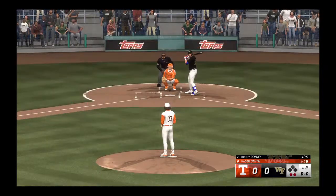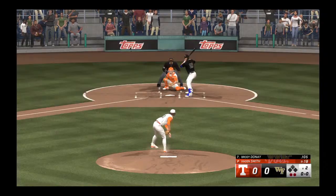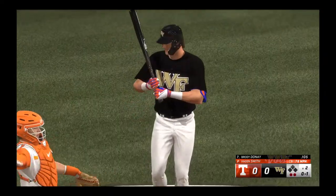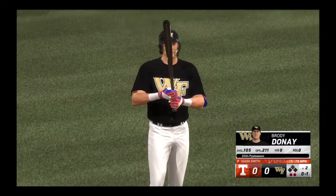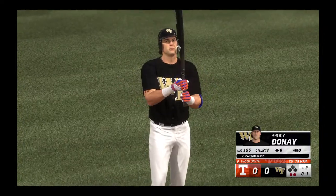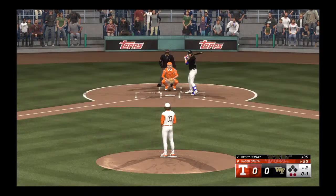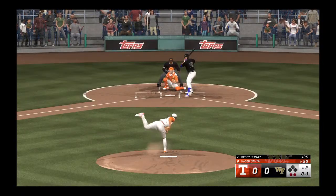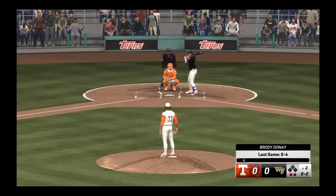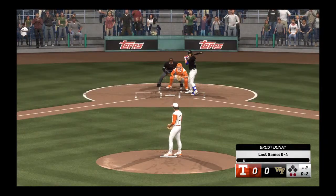Here's the speedy catcher. Curveball drops in for a strike. And the pitch. There's the strike. Man, that pitch was dotted. So much talent on display when this guy's out there on the hill.